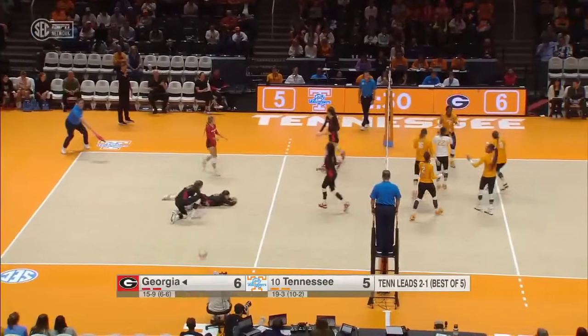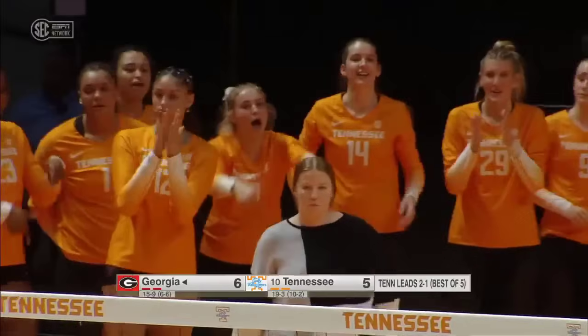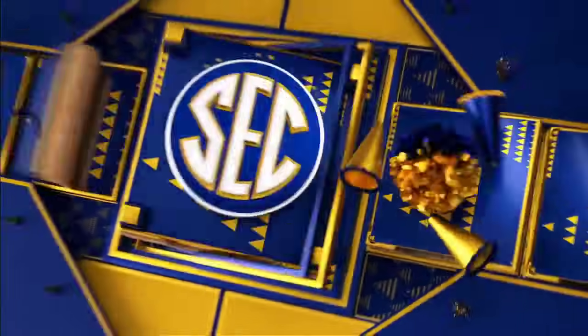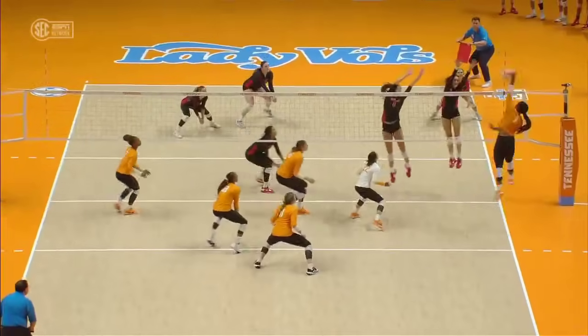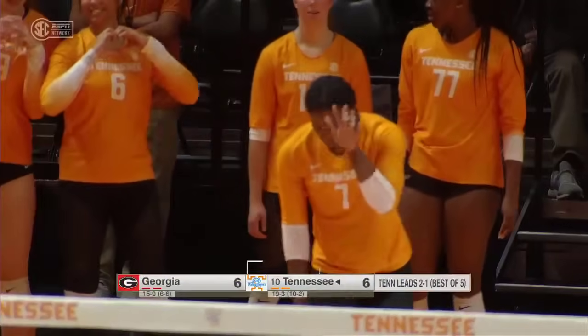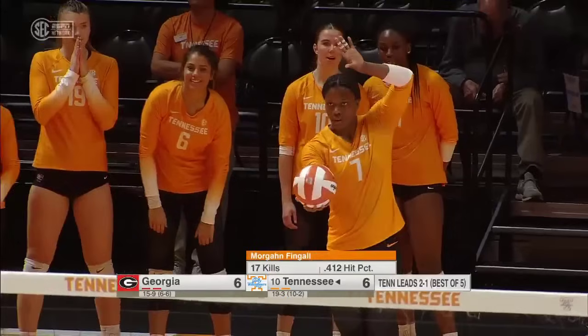Fingal, undeniable right now. How do you stop her if you're Georgia? The block not good enough. I mean, right now, if she can swing cross she can swing line, she can swing anywhere right now, and it is working for her. She really has a big hole in the block. And right now, Georgia's got to get that middle all the way over to be able to close so they can at least get a touch on the ball so the defense can play it.